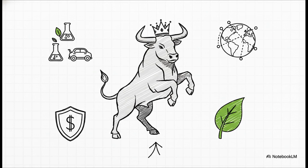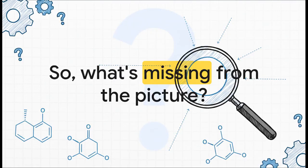So here's the bull case, the summary of all their big strengths. You've got a diverse range of products that are essential to modern life. You have a global business with blue-chip clients. They are leaders in niche markets that are tough for others to break into. Their finances are rock solid with very little debt, and their commitment to green tech really positions them well for the future.